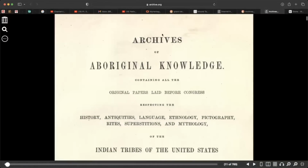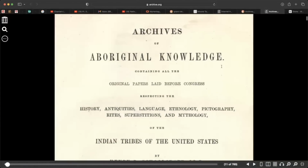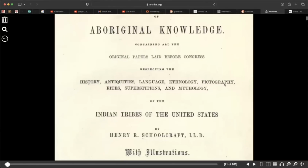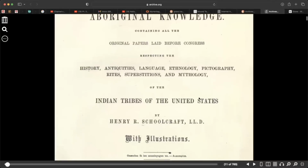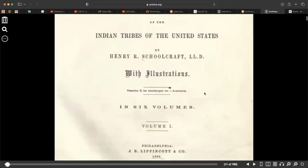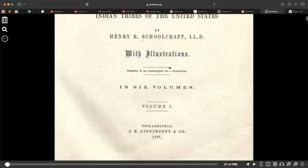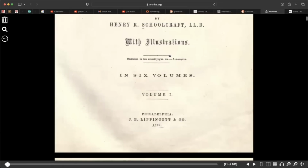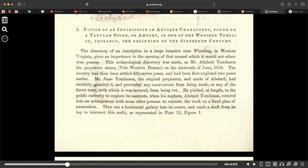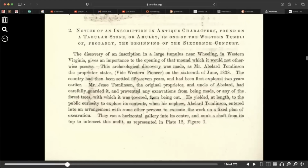All right, so back in the book, it's called Archives of Aboriginal Knowledge, containing all the original papers laid before Congress, respecting the history, antiquities, language, ethnology, pictography, rites, superstitions, and mythology of the Indian tribes of the United States by Henry R. Schoolcraft, LLD. This is volume 1 out of 6, right? This is from 1860. And I go to page 124 of this book, down at the bottom paragraph.